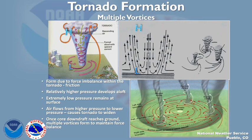For those physics fans out there, one thing you learn is that force is always in balance, so there are some forces that have to keep forces equal, and that's how nature does it in this case. The vortices are formed to maintain that force balance.